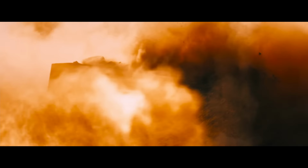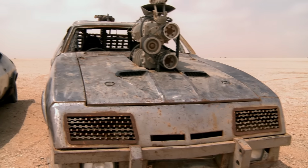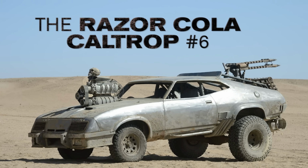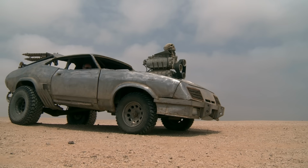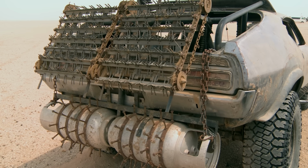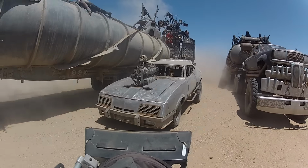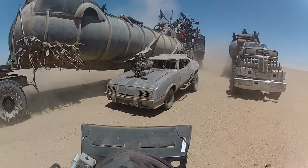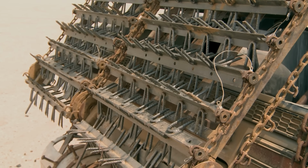Halfway through the film, Max realises he's being attacked by another super-blown nitrous vehicle. Not only is it his car, but it's been turned into an off-road vehicle. Tyres upgraded, rear end lifted, more clearance. It becomes a Citadel caltrop car. Caltrops are these metallic objects that can be chain dropped that basically take the tyres out of other vehicles.